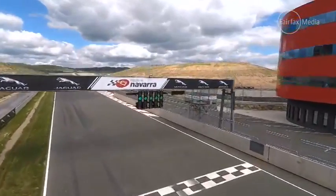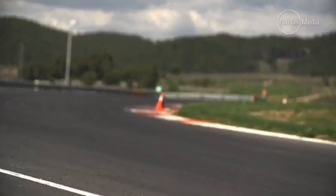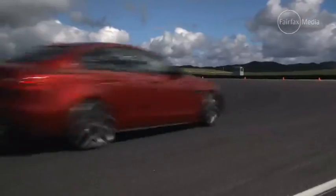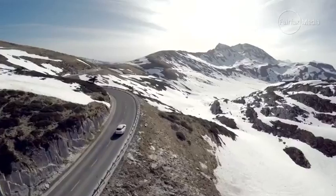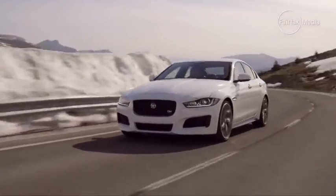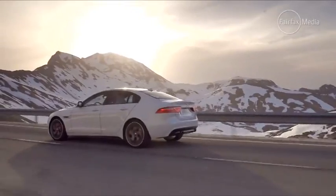We drove the XE S on the Navarra circuit in Spain, and while racetracks aren't always kind to luxury cars, this one worked well, with very little understeer, plenty of balance and, of course, lots of speed. Away from the track, the S is just as impressive. Despite the most sporty suspension setup in the range, it actually rides well, so it's comfortable as well as sporty.